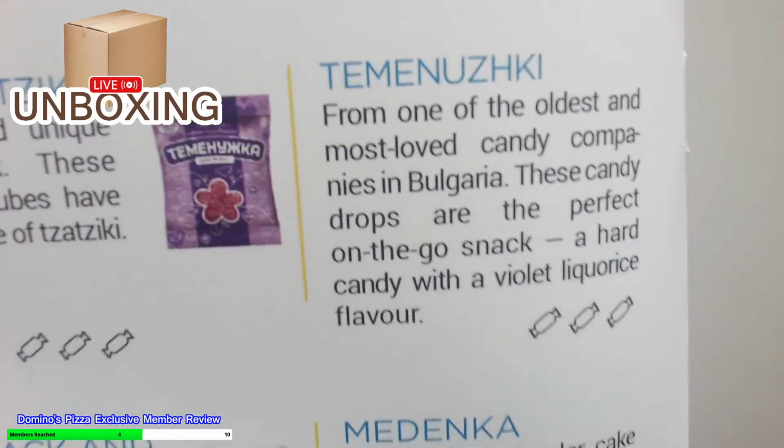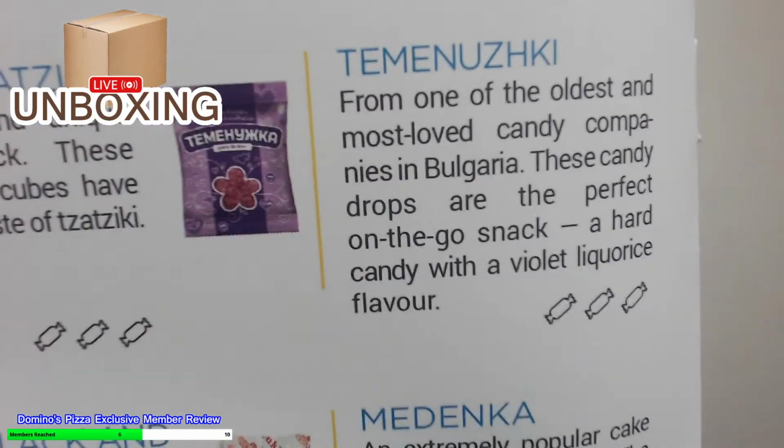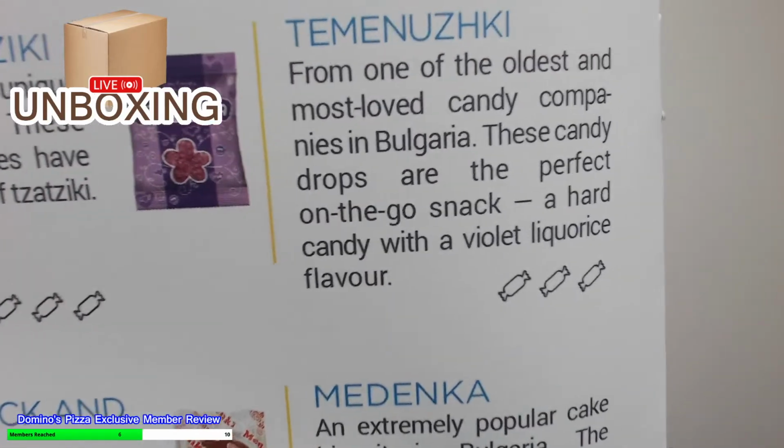Temenuski, I think it is. From one of the oldest and most loved candy companies in Bulgaria. These candy drops are the perfect on-the-go snack. A hard candy with, I keep almost reading it as violent, violet licorice flavour. So these sound very good.